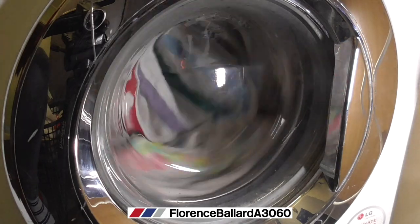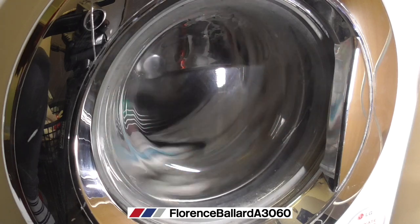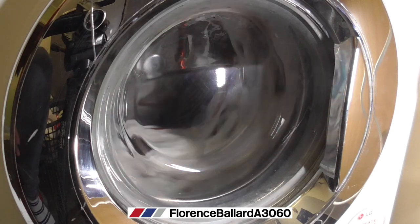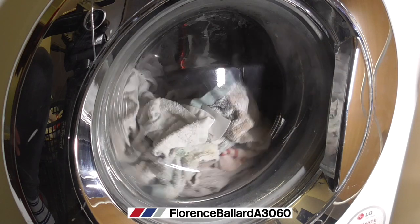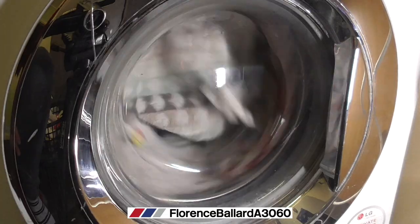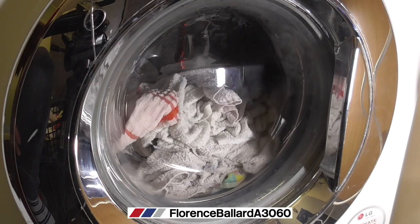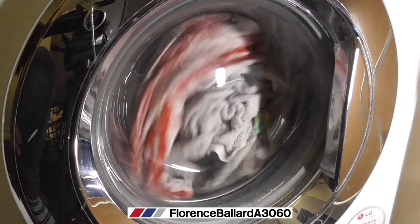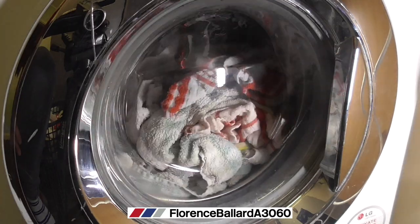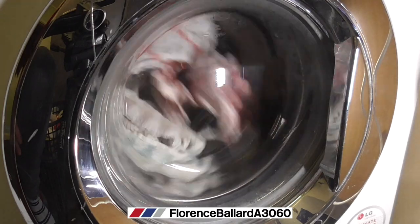Okay, what? Are we smooth? Interesting. That's a no. Tumble that way to redistribute. So of course there's no motor on this machine at the bottom, it's just at the back of the drum, that's what's good.